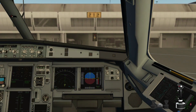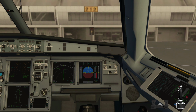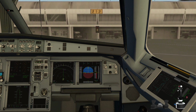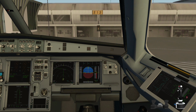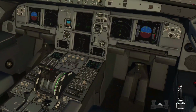Parking brake released. Here comes the pushback. Light him up. Flag is 5-7. Cockpit confirms cycling number 2. Starting number 2.